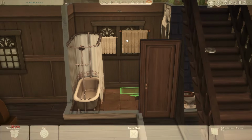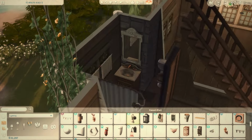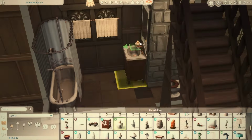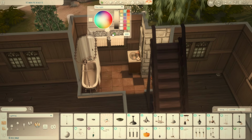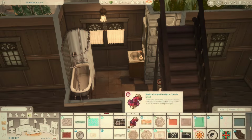So the bathroom is just a bathroom. There's not much going on for the bathroom. I had to take a break from this build as soon as I finished it, and I almost deleted everything, which is weird. I don't know why. I feel like when I added the towels in, I was like, I don't know if I could continue this entire build with this set of towels. And I thought that was a little ridiculous.